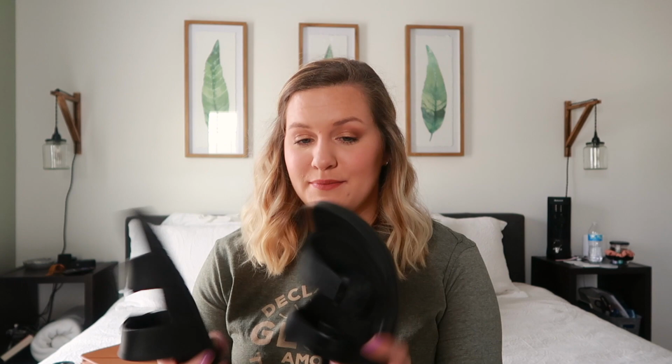They're not flip-flops that are going to fall apart if you wear them for longer than a day. Except these are falling apart, but I wore these all summer long, and they were only $12 at Target. So that's what's happening here.